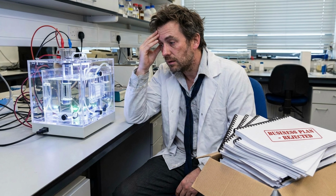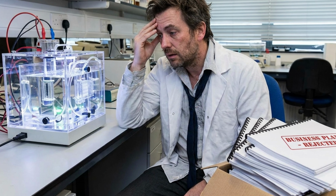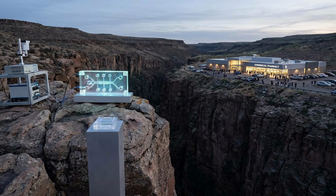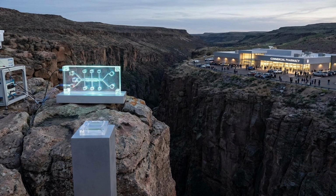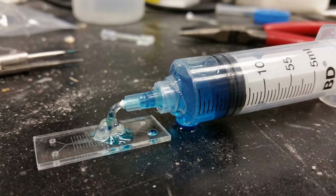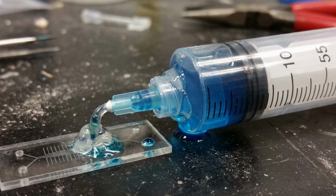Despite the theoretical elegance of these diagnostic platforms, the broader commercialization of microfluidics faced a notorious valley of death, spanning the enormous gap between academic prototyping and successful market penetration. The most significant engineering hurdle was the world-to-chip problem.